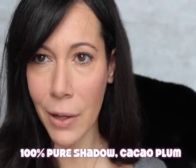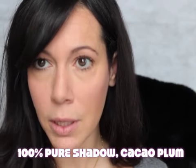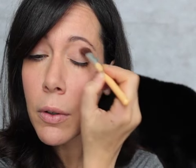But I'm also going to show you how I really get into my crease using 100% pure. This is Cocoa Plum. It's my new favorite color. And I'm going to use an angled brush. I found a great range of organic brushes at Boots in England, of all places. It's not a place really known for its organic products, but these are pretty great. Now applying the RMS has given a base for the 100% pure eyeshadow to stick.